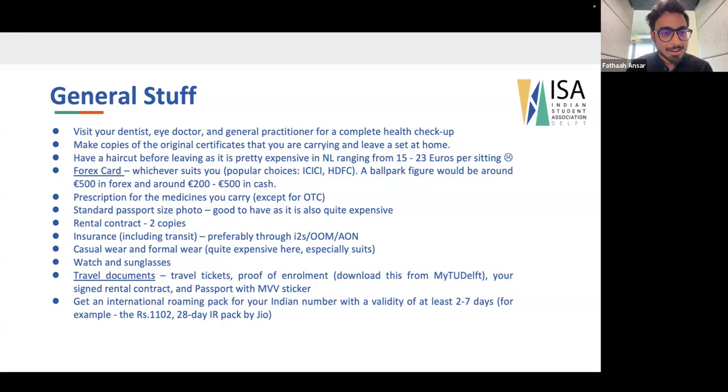And a forex card. I have seen a lot of discussion in the WhatsApp group about this, and I feel like we have already commented a lot about this, and people have a general idea. But let's say just a ballpark figure is 500 in forex and 200 to 500 in cash, because sometimes the forex card doesn't work because it's a MasterCard or a Visa, which I think some supermarkets and some stores do not accept. That is when you need the cash. And sometimes when you're buying a bike or buying secondhand things, they prefer things in cash. So it's good to have a bit of cash.